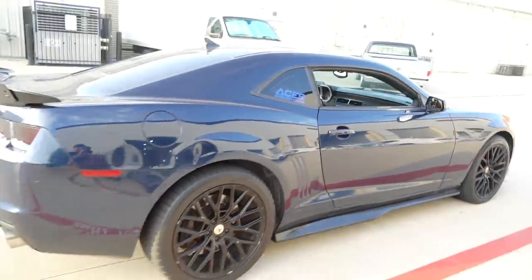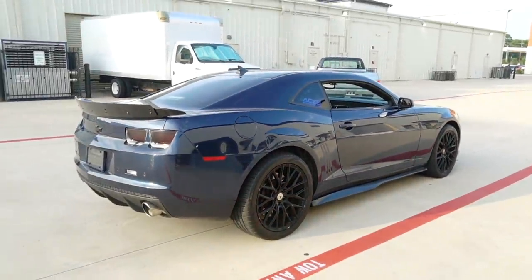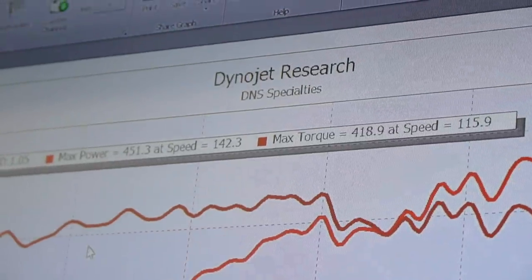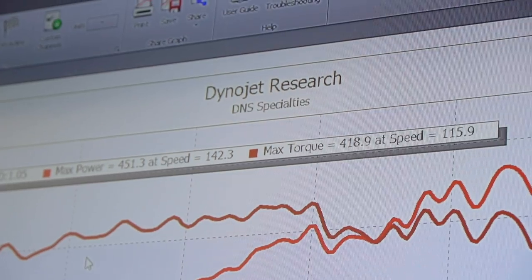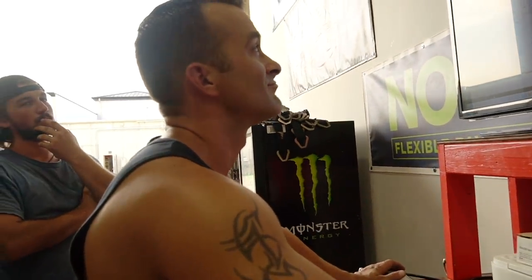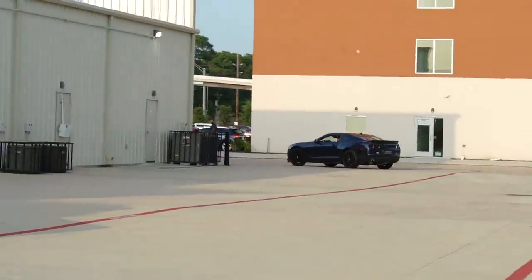Hell yeah. The blue Camaro? Blue Camaro. 451, 6-speed. 451.3, torque 418.9. DNS custom cam and long tube headers, and that's all she wrote on 6-speed. Not bad.